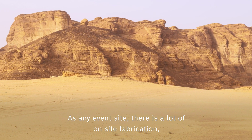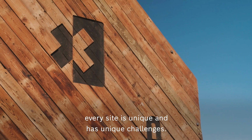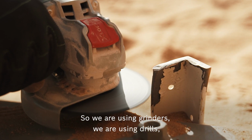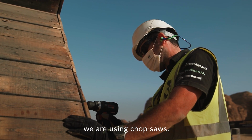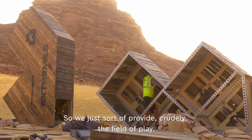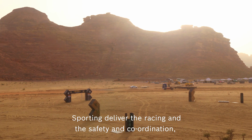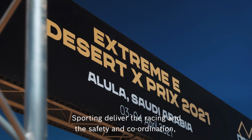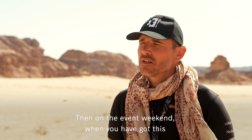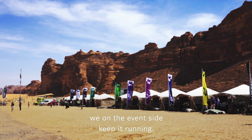As at any event site, there's a lot of on-site fabrication, because even if you want a generic approach, every site is unique and has unique challenges. So we're doing a lot of woodwork, we're doing a lot of metalwork, so we're using grinders, we're using drills, we're using chop saws, so a lot of fabrication on site. So we just provide, crudely, the field of play: sporting, delivering the racing and the safety and the coordination, all of that, but we just give the infrastructure that allows people to do that. And then on the event weekend, when you've got this little village which has popped up here, we, on the event side, keep it running.